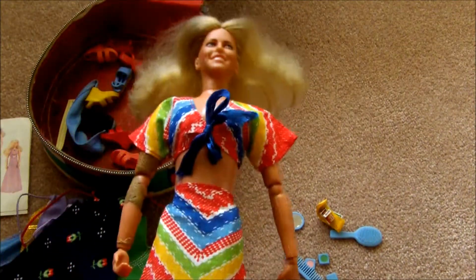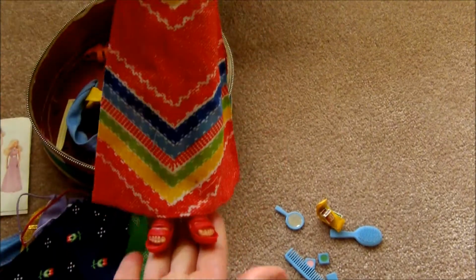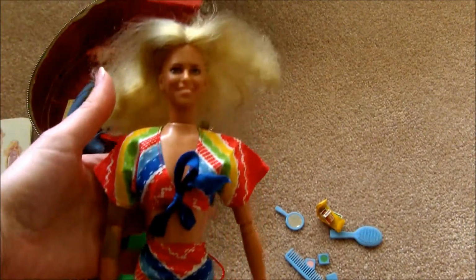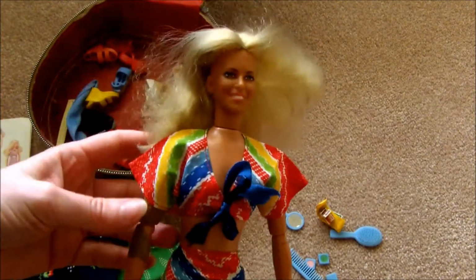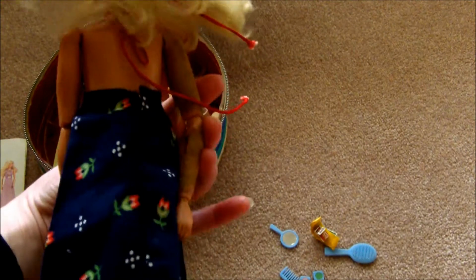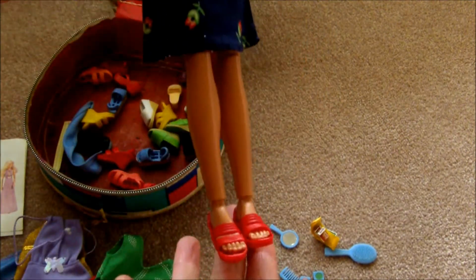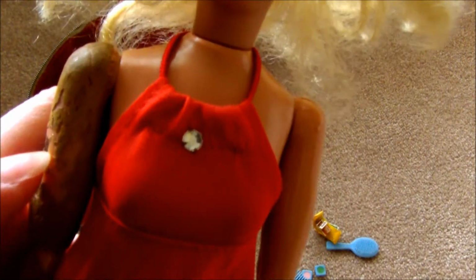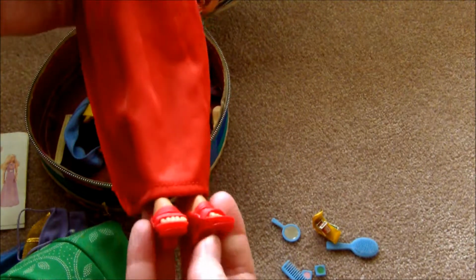Here's another colorful one. So 70s. Wow, rocking out the red wedgies. Those red wedgies came with at least 2 of her outfits, because I have 2 pair. This is a little sexy, too. Sweet little dark blue halter dress. So fun. A red evening gown with a rhinestone accent. Also a red wedgie outfit.